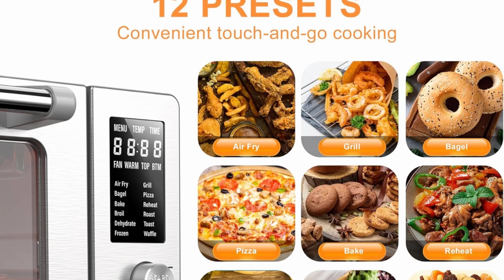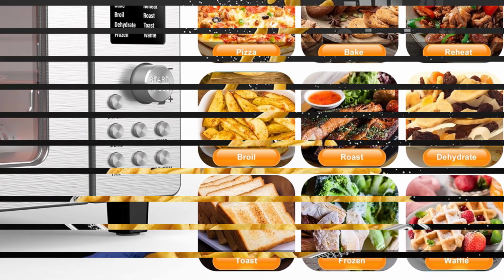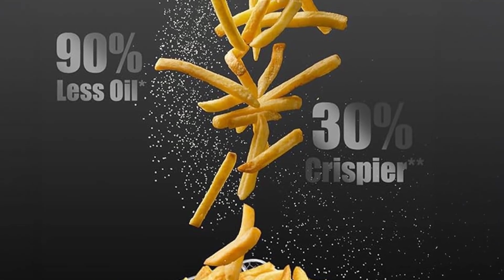With 12 pre-programmed presets, multi-layer cooking, and the ability to accommodate up to 12-inch pizzas, the NoWave Bravo oven makes cooking healthy, nutritious, and delicious meals for the entire family easier than ever before.